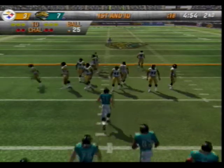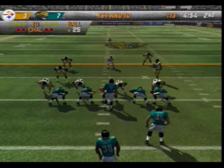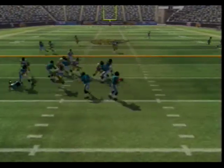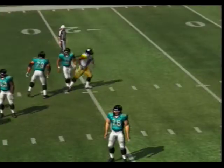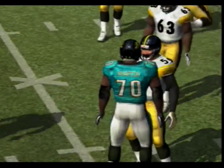First and 10. At the 25-yard line. The Steelers come out in the 4-3. Nice play fake. With the pass, this one falls incomplete. Taylor was his intended target. Intended receiver on the play.